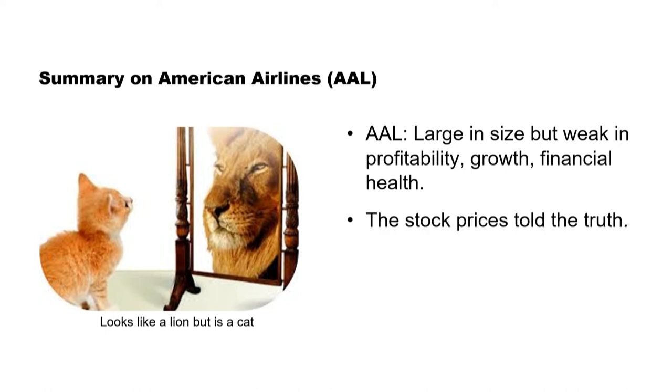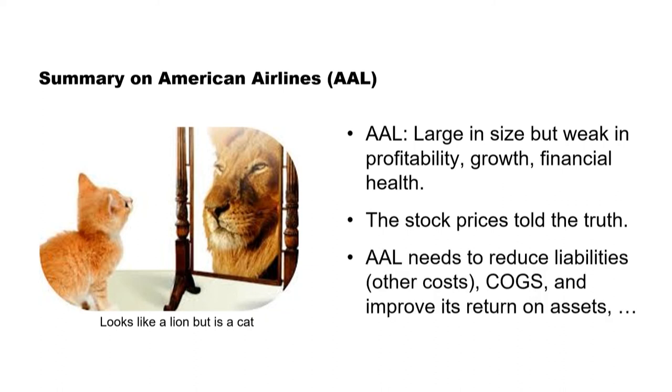Now, the key problem is, of course, the stock price told you the truth. It just tells you what was going on. What was going on is American Airlines has too many assets and needs to reduce liabilities. And they didn't fully utilize those assets. Plus, their cost of goods sold is also too high. That's the problem.